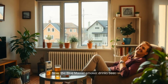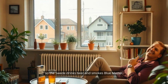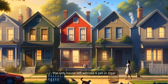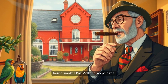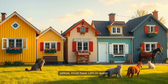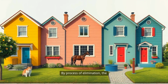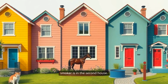Now, the Blue Master smoker drinks beer. The only house left without a drink is the 5th, so the Swede drinks beer and smokes Blue Master. The person who smokes Pall Mall keeps birds. The only house left without a pet or cigar is the third, so the Brit in the red house smokes Pall Mall and keeps birds. The first house, Norwegian, yellow, must have cats or water. The blend smoker lives next to the cat owner and next to the water drinker. By process of elimination, the Norwegian drinks water and the blend smoker is in the second house.